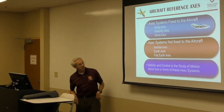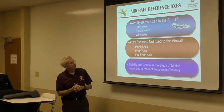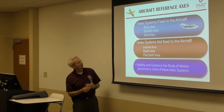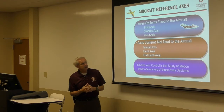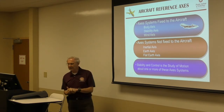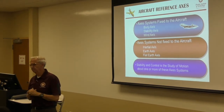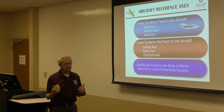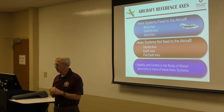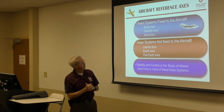That gets passed around. And when we talk about stability and control, we have to talk about an axis system, and there are several different axis systems. The first bullet up there is axes that are fixed to the airplane, and there are two or three. We're going to deal primarily with the body axis, okay? The body axis is fixed and it moves with the airplane. Some of the other axes, like the stability axis and the wind axis, consider where the relative wind is to the airplane. That becomes the X direction on those. But we won't use those for most. We'll stick with the body axis primarily.